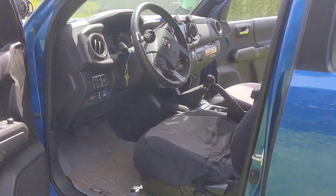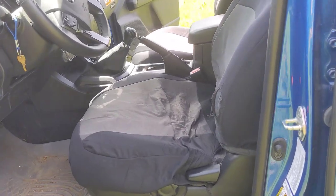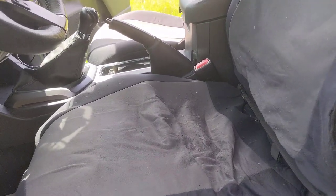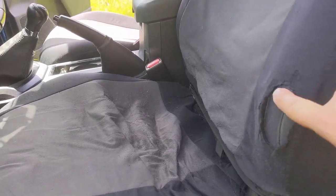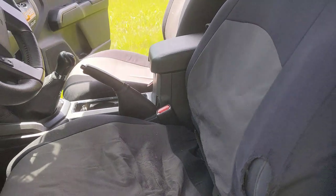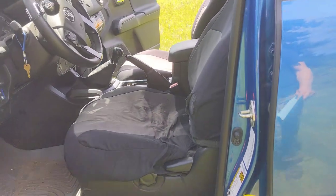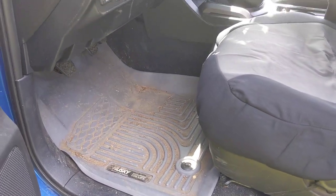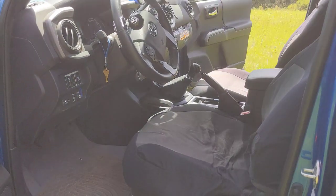The Pro-Tec Auto front seat covers. I've had these for 2.5 years now, and they were $20. The reason I got them is to not wear out the bolster here, but you'll see I actually have worn through this. So I need to get some new ones or something else. Got Husky Liner front floor liners. I got Huskies in the front, and I got WeatherTech in the back.